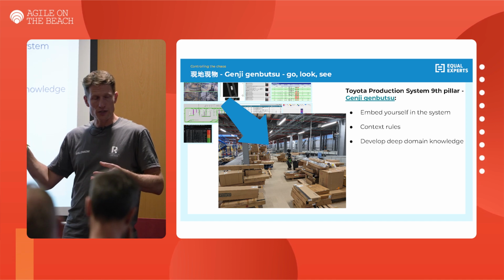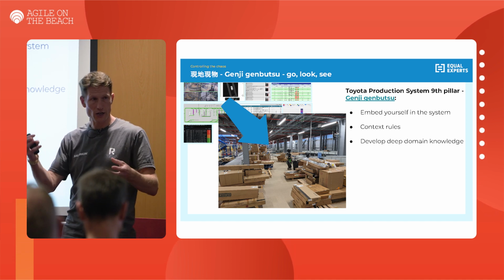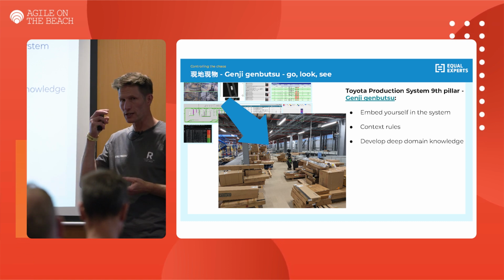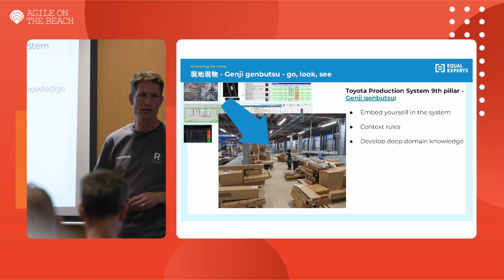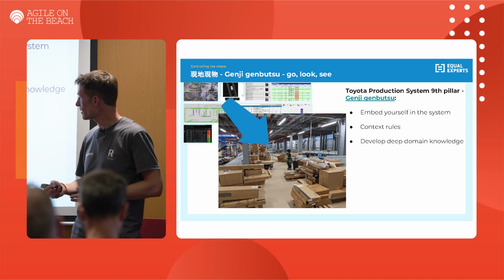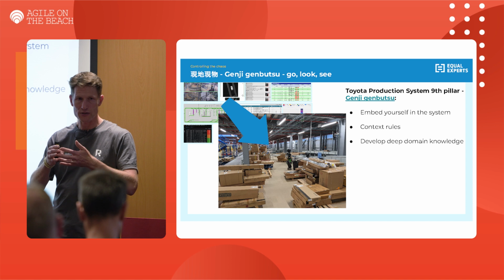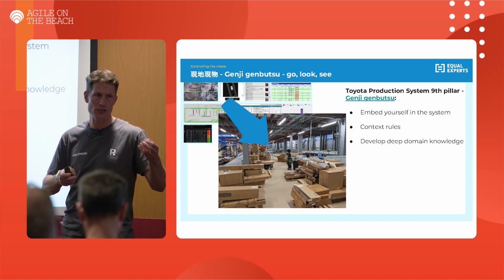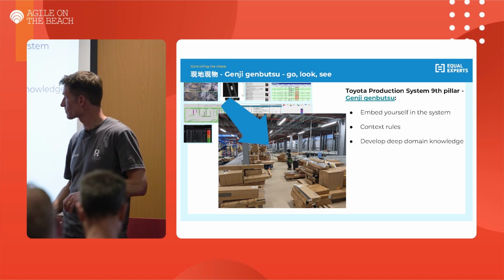But being on site, looking at physical boxes and doing the diagnosis with your own eyes made a massive difference, because it helped really internalize the whole domain that we were working with. And that domain knowledge allowed us to build up models that we could then use to work out which causes we needed to go after next.